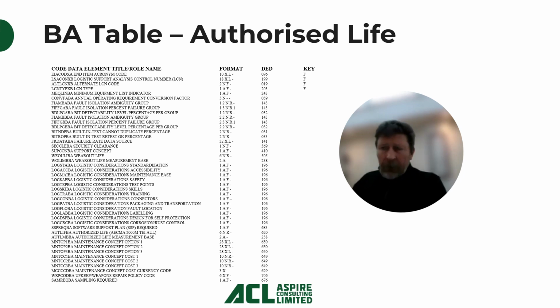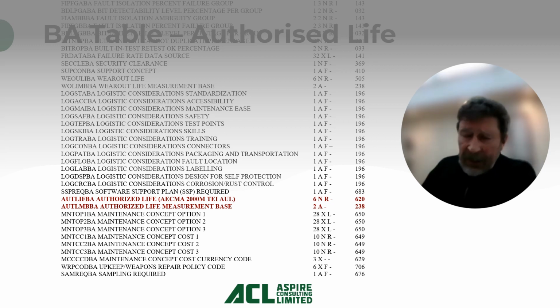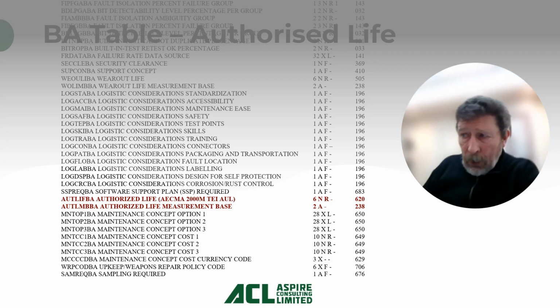Okay, now what I'm showing you here is data from the old standard, 1388-2B or Def Stan 00-60 Part 0. They're both pretty much the same. And this is one of the tables, the BA table in this case. And within that table, you can see there is a parameter which is the authorized life. Now this gives you an idea of how out of date Def Stan 00-60 Part 0 is. As I said, it was cancelled in 2010.